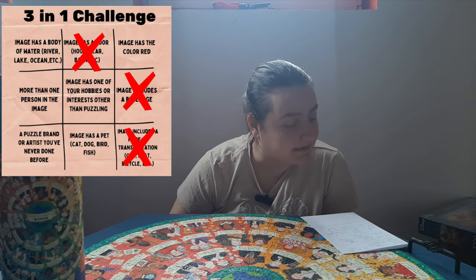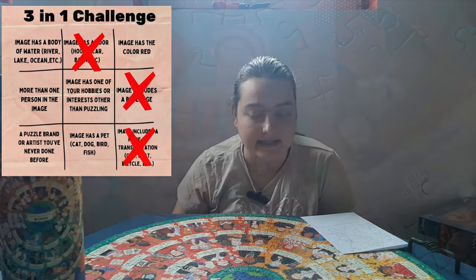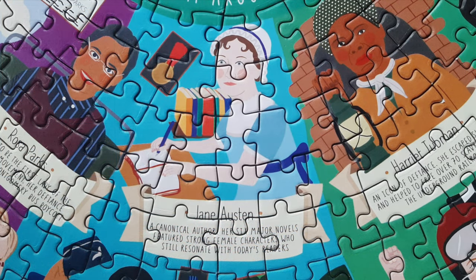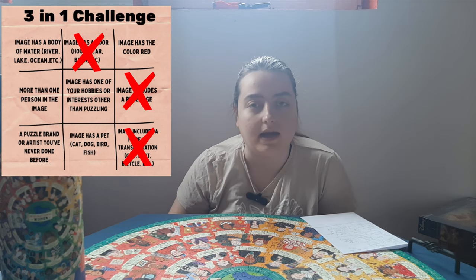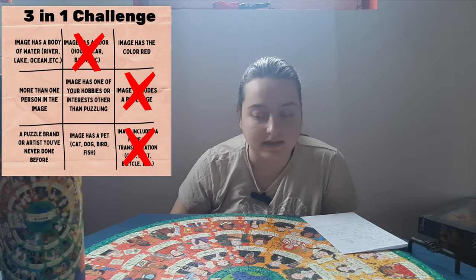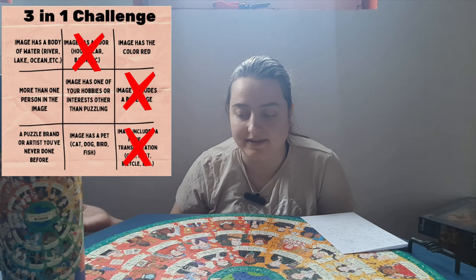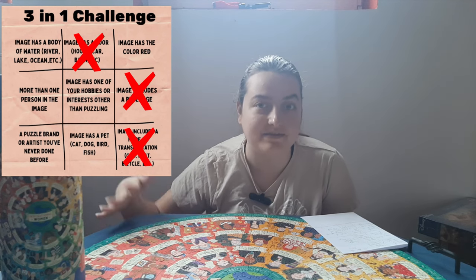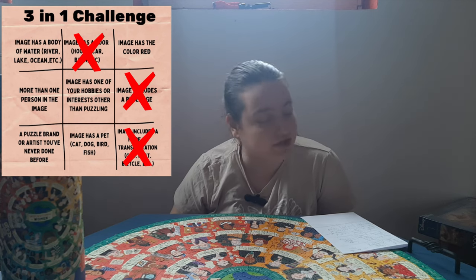And now let's go diagonally. My first line has one of my hobbies. Yes, it has. So besides puzzling, I love reading. So I have an author here, and I also found a lot of books. So it has one of my hobbies other than puzzling, and has the color red. We actually started with pieces that have the color red on them. And pink, but that's another discussion.